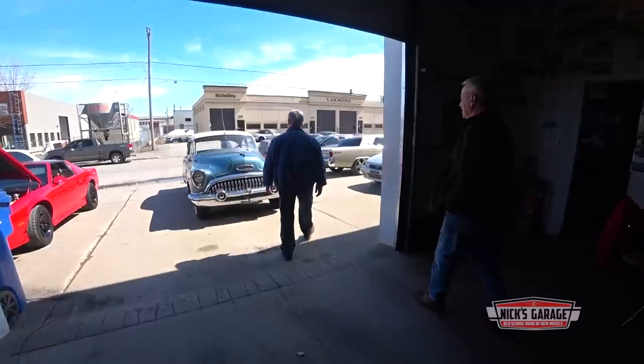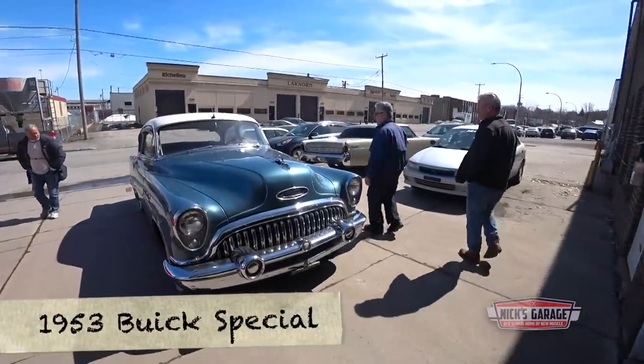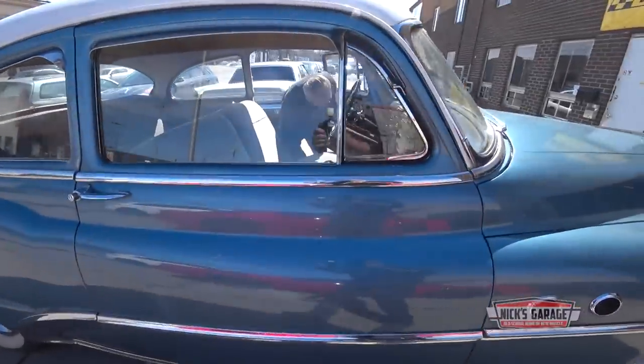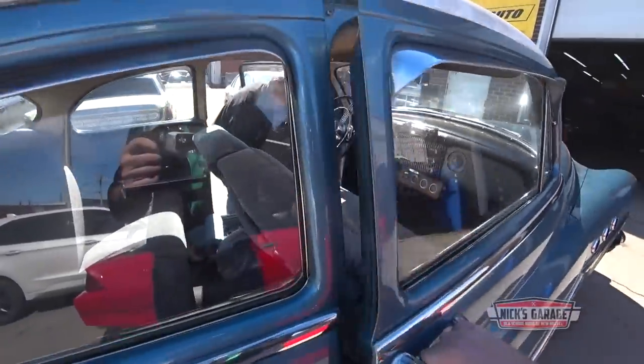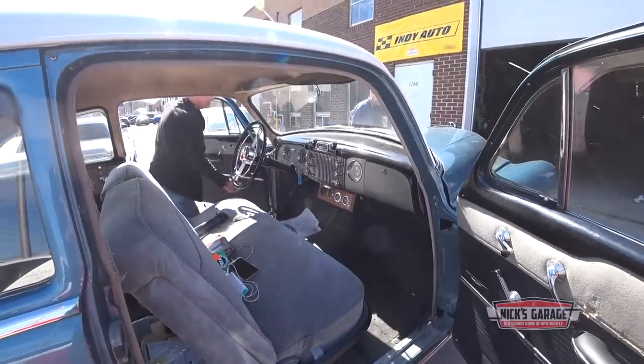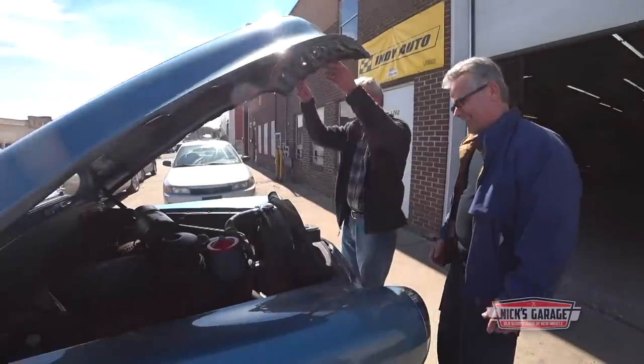Everything stops at the shop for a moment when Joe pulls in his beautiful blue Buick. The car is still running on 6 volts and the original straight 8.